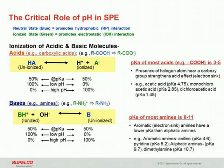When they're in the neutral state, for instance for the acid, the neutral state would be the protonated state, and that state is possible with pH lower than the acid pKa by at least one pH unit. So 100% HA is present at low pH. If you lower the pH, then you can load the acid on the reversed phase SPE, for instance, because they're neutral. At high pH, the acid is deprotonated and present in the charged state. So that's when the ion exchange SPE can be used to retain the acid.